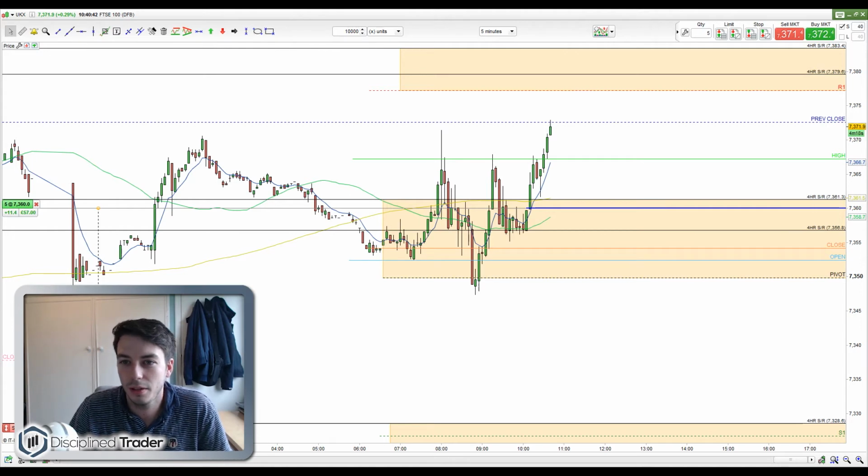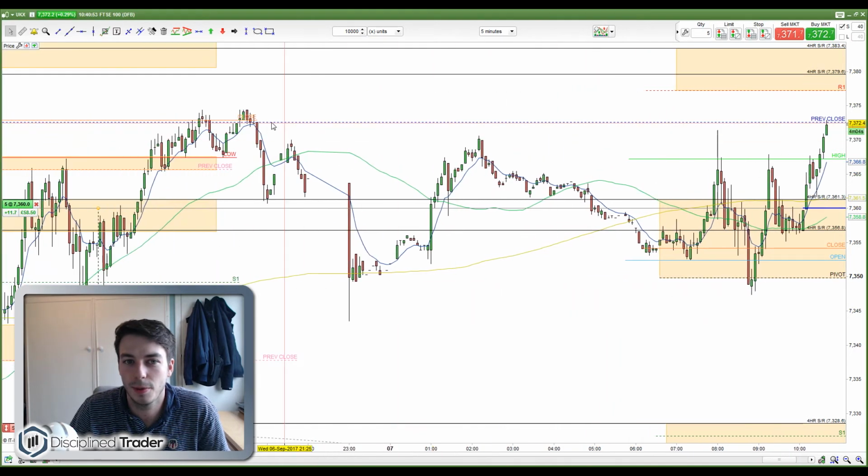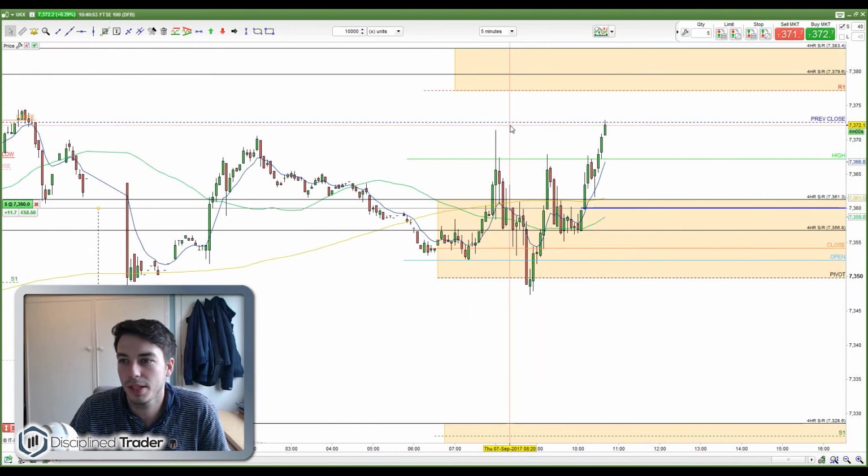Right, that didn't take long. We're starting to push up towards this level that I'm looking at now. I think if we start seeing, you can see that we're seeing a little bit of reaction at this level here. You can see we sold off here overnight yesterday as well. It's a decent place to take profits, really.